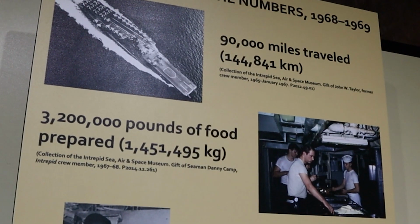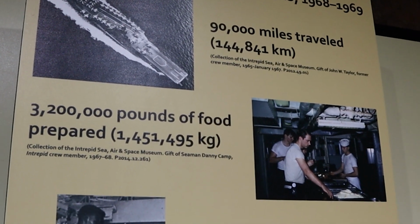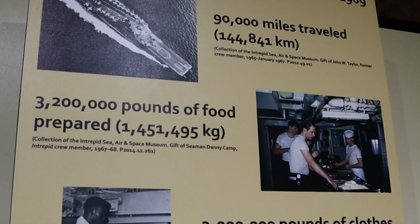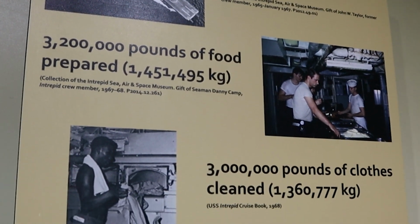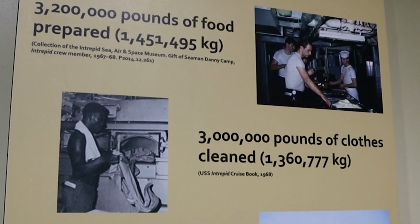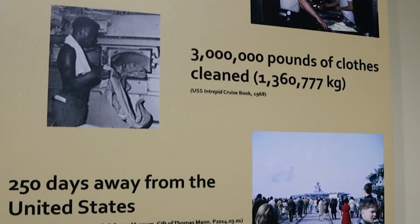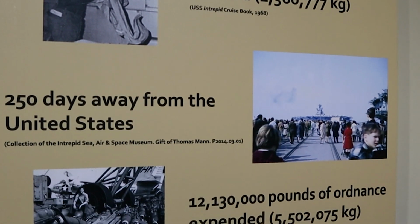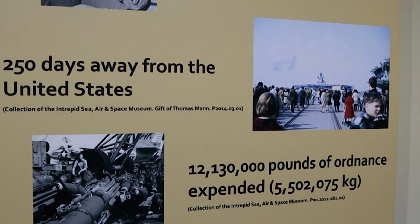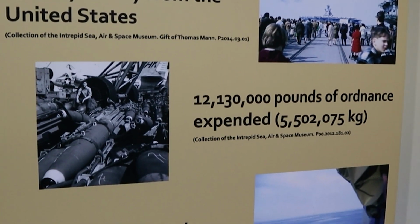If you're a statistical person, sweet poster here, a deployment by the numbers, 68 to 69: 90,000 miles traveled, 3.2 million pounds of food prepared, 3 million pounds of clothes cleaned, 250 days away from the United States, 12.1 million pounds of ordnance expended, and 9,300 aircraft launches. You want to talk about an aircraft carrier just constantly staying busy, which every single one of them does.